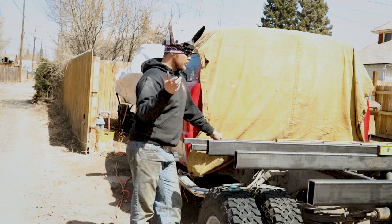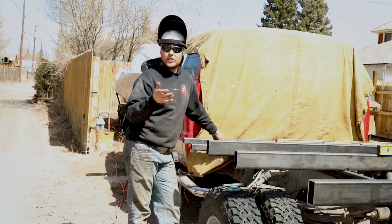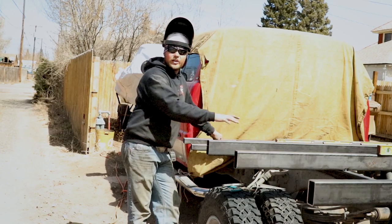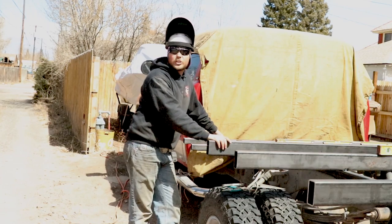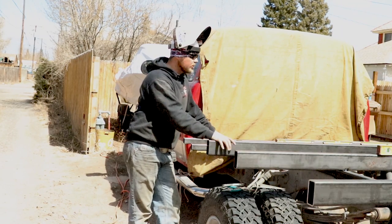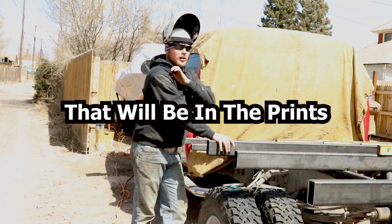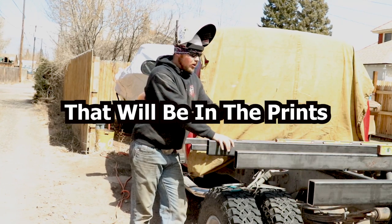Now, you can take a few measurements and figure some things out for yourself and possibly tweak it to where it will fit a third gen, fourth gen, something like that. But right now, this bed is going to be detailed with cut lists, your supply list, everything on this bed.